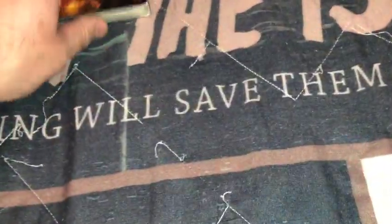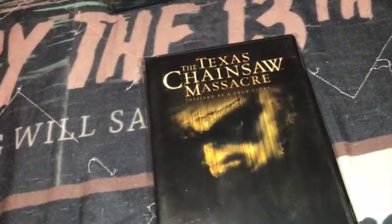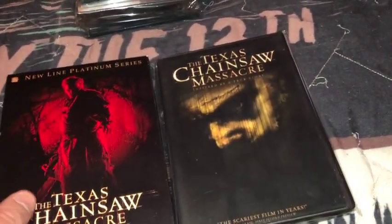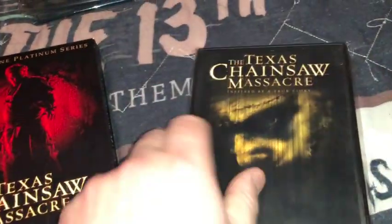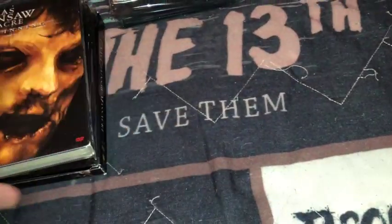This one came with a slipcover. Here's that 2003 again. This is just a different edition of the same exact movie. These are very inexpensive these days. You can probably find these for a couple bucks, $5.